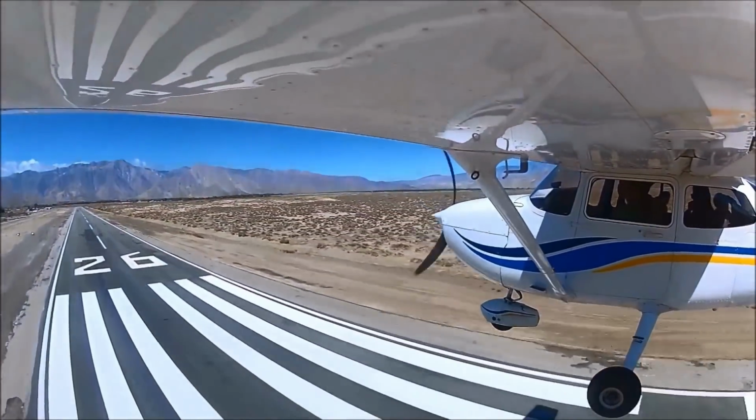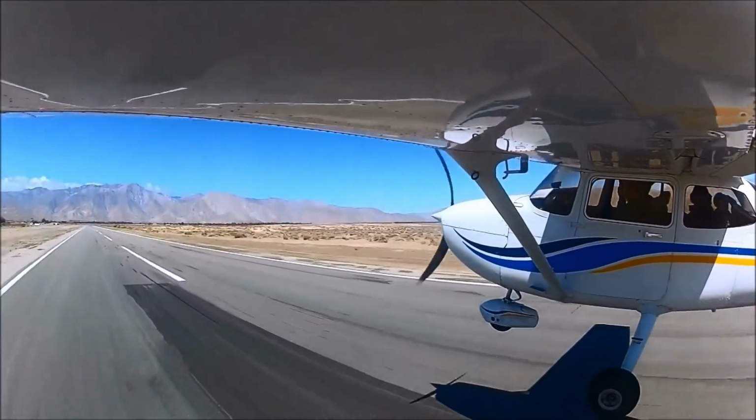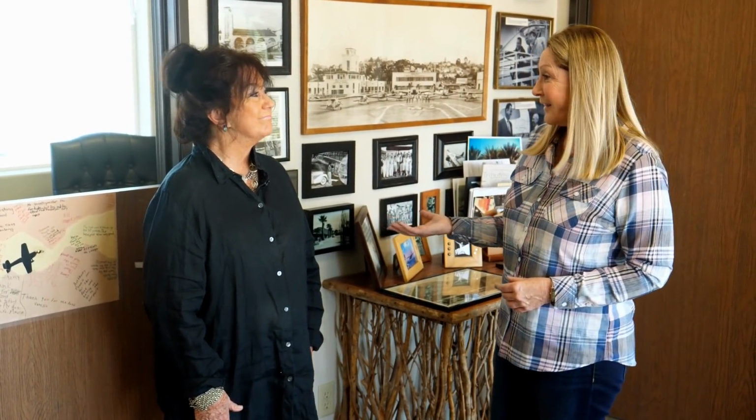This is also a great place for student pilots. They fly in with their instructors. Right, a lot of student pilots. But the airport's open 24 hours a day, 7 days a week. We're here every single day. There you go. You have it from the airport manager, Vicki Cole.